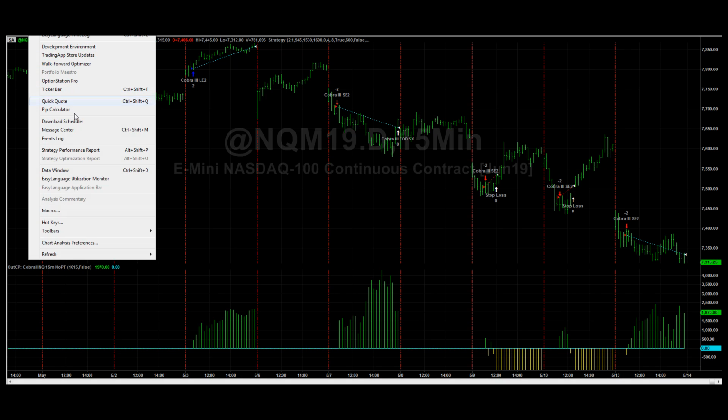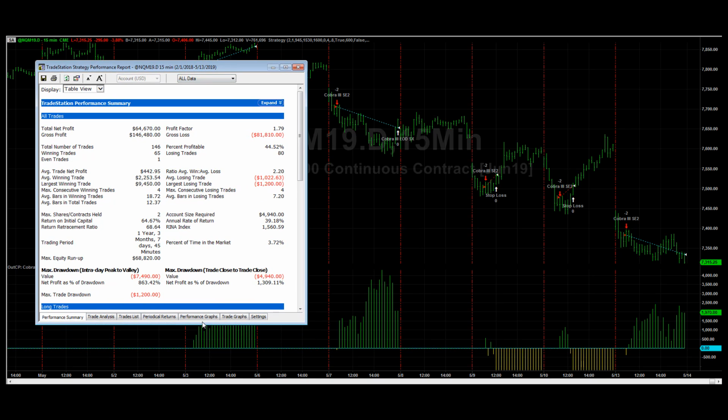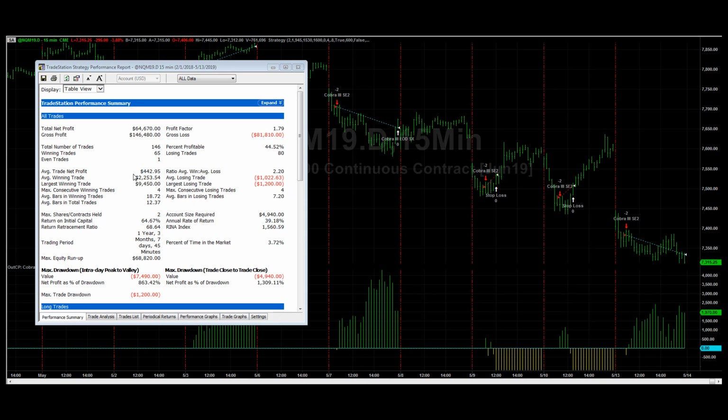Let's take a look at the performance summary, the equity curve. These are hypothetical results. We take some of these trades, but not all of these trades. And you see the equity curve here. This does not include slippage and commission, but we're trading 2 contracts in these results, and you're getting $442 average trade profit. And so you see 64,670, max close trade drawdown of about 5,000, and 1.79 profit factor, and 44% of the trades are profitable.